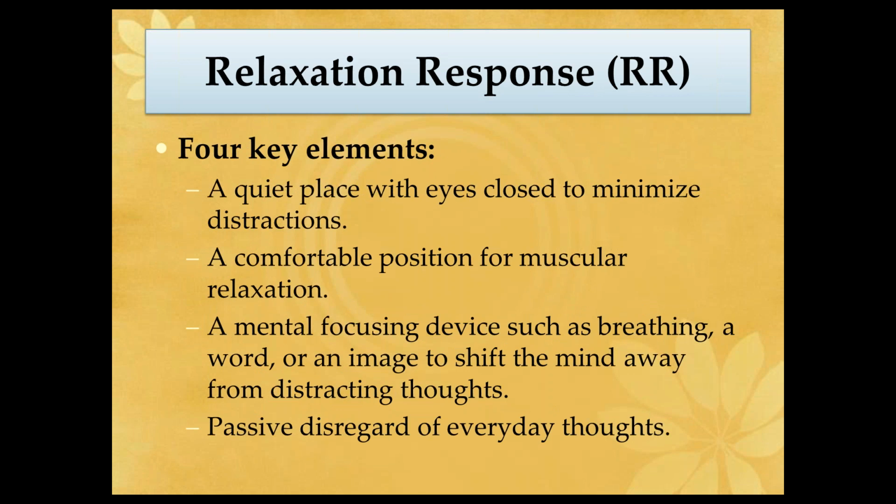Now, the four key elements of the relaxation response are to have a quiet place where your eyes are closed and you're able to minimize distractions. You also want to be in a comfortable position so that you can completely relax your muscles. And some people like to use a mental focusing device such as breathing, or they may focus on a word such as calm, or they may use an image, whether it's a picture of a beach or a forest. They use this to shift their mind away from distracting thoughts. And the purpose of this is to allow your body and mind to completely relax.